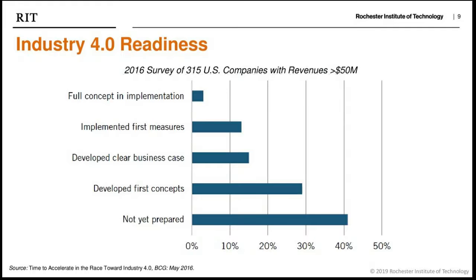This graph shows results of a study by Boston Consulting Group that was conducted in 2016. Over 300 mid-sized U.S. companies were surveyed. The survey showed that while not too many had fully implemented Industry 4.0 concepts, almost 60% of the companies have already started working in that direction.